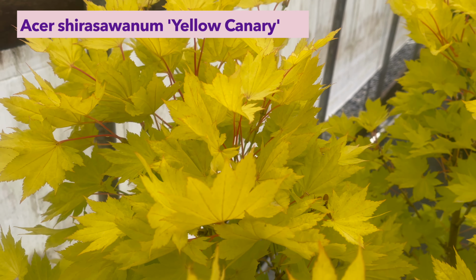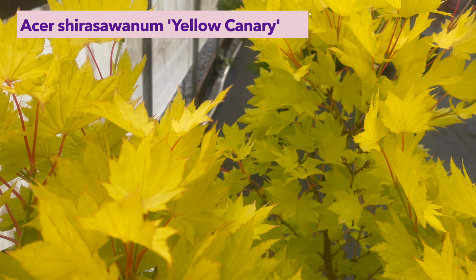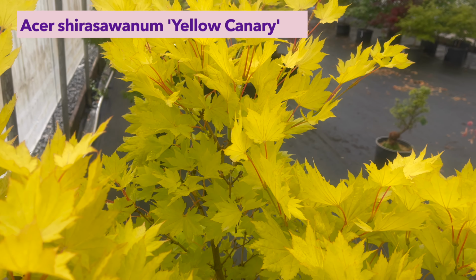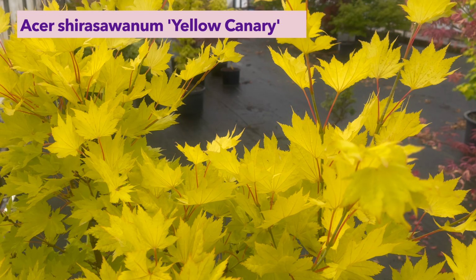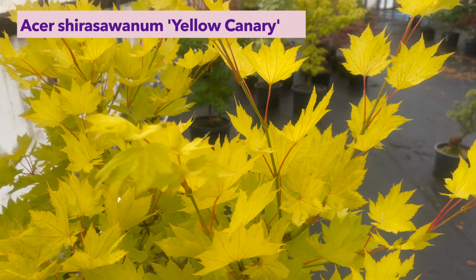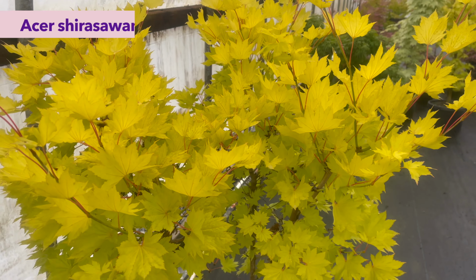Look at the red stemming on that. Huge foliage too, big, almost japonicum-size foliage on this. I love it. It just glows. It struck me in the landscape, in the garden. When I saw this, I was like, wow.